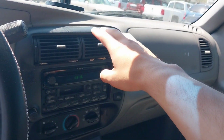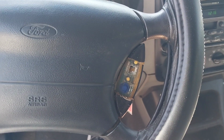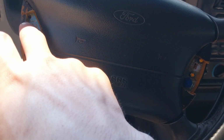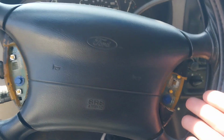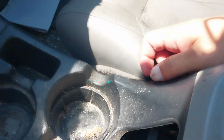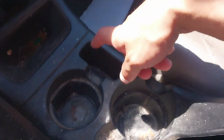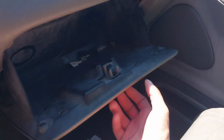The headliner's kind of rough looking. I'd imagine there's a leak around the sunroof somewhere. But the AC works pretty good. The buttons on the steering wheel have decided to delete themselves, but I'm sure they still work. Typical Ford thing. You got the big center console with a bunch of change in it. I don't know what that's for. There's two cup holders. I guess it'd be like a storage tray, more storage trays. Turn that down. You got a light bulb in there.